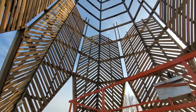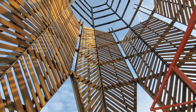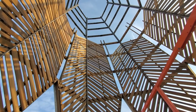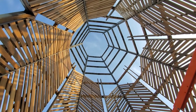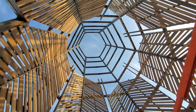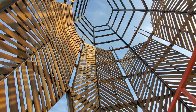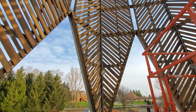But I think this is helping to show you the idea that we were after. Look at how you're looking up through, like you could possibly be looking up through foliage, sun dappling its way down through to an opening to the sky, much like you would expect to see in a forest. When this is completed, I think I will be extremely happy that this whole idea and concept works the way that it does.